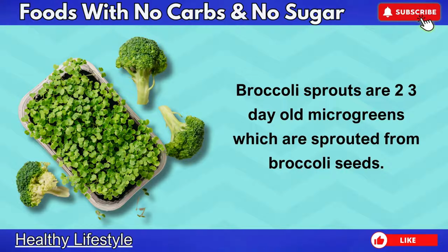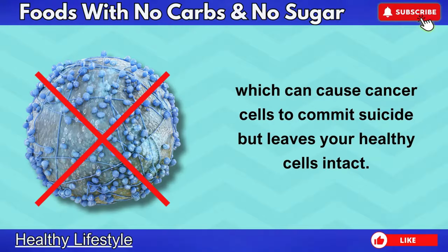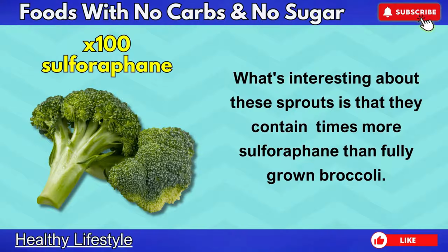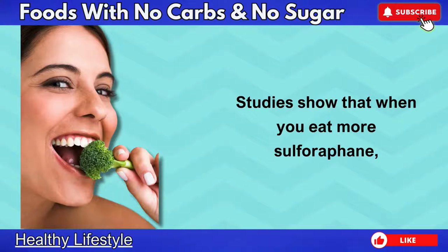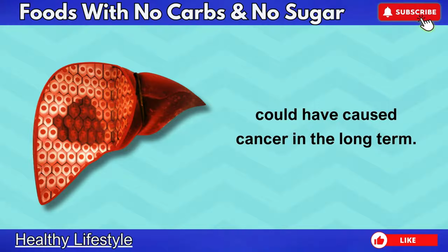Broccoli sprouts are 2-3-day-old microgreens which are sprouted from broccoli seeds. They are packed full of an anti-cancer chemical called sulforaphane, which can cause cancer cells to commit suicide but leaves your healthy cells intact. What's interesting about these sprouts is that they contain 100 times more sulforaphane than fully grown broccoli. Studies show that when you eat more sulforaphane, your liver produces more enzymes that break down toxins and chemicals in your body that could have caused cancer in the long term.